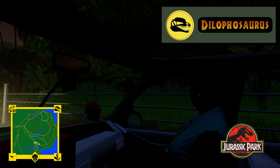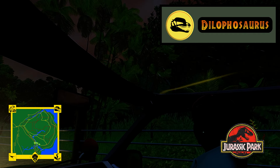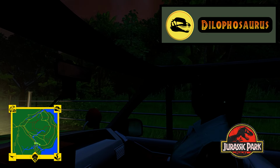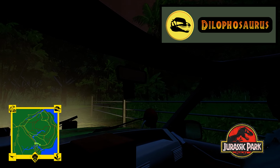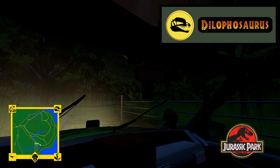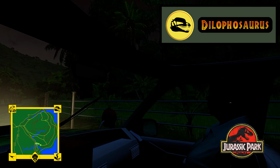Dilophosaurus are incredibly social dinosaurs, utilizing a unique hierarchy in which a single adult leads a pack of juveniles. Here at Jurassic Park, we have separated our dilos by age across multiple paddocks, allowing you to witness the dynamic evolution of one of our most intriguing dinosaurs.